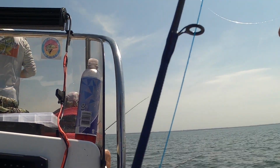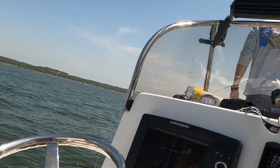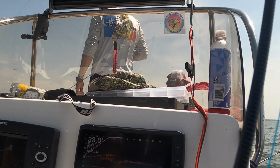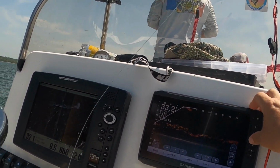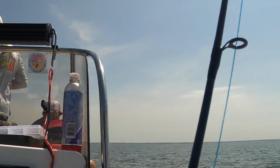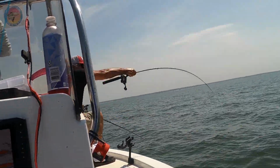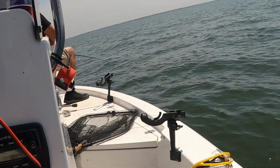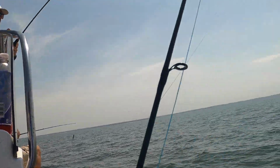Looking at the graph, I think we'll be. That's a side image right there. See all those fish? That's a Panoptics image. Ooh, and they're coming. And those are all fish. And then if you switch to the regular sonar, that's what it looks like. So the side image, there you go. All right, 2 on at the same time.